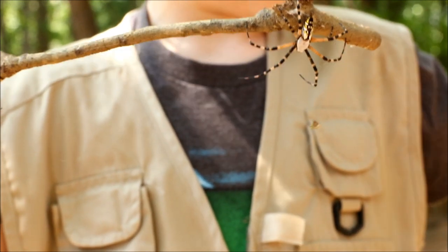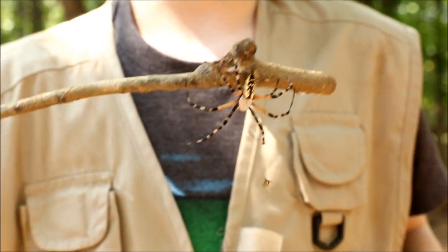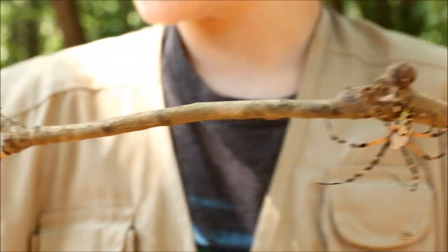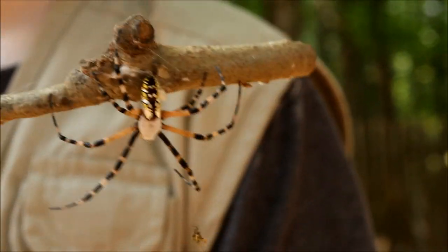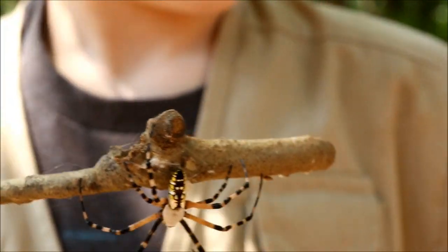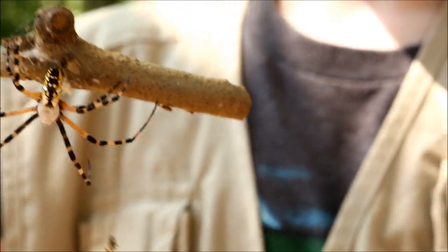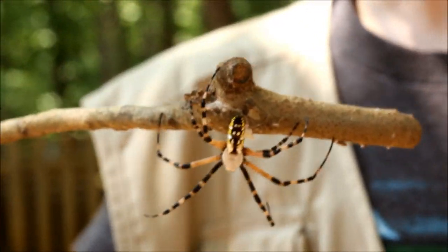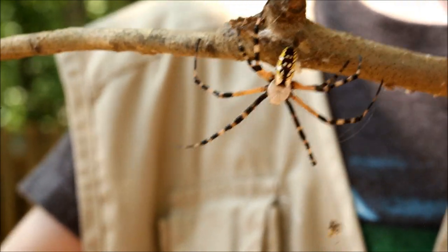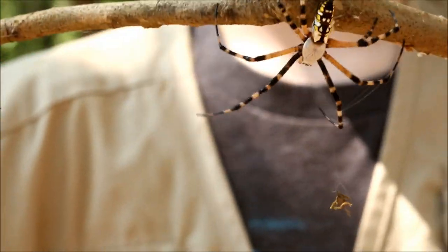Now, normally, the bigger the spider, the stronger the web. So, a little tiny jumping spider, if its web was as thick as a pencil, that would probably feel like this one's web. A jumping spider's web would probably have to be as thick as the average person's thigh in order to stop a car going at full speed.